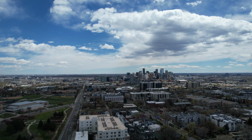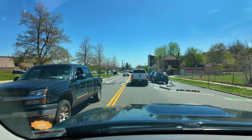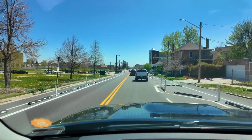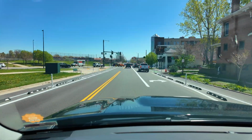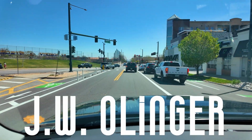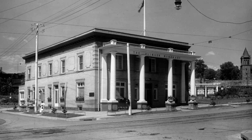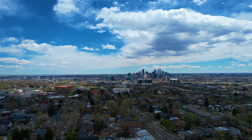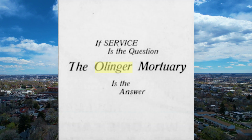For our second course, some history. Ugh, even I make myself cringe. You know, it's easy to walk these streets today, past the trendy cafes, the restaurants, the art galleries, and forget what was here before. But not that long ago, right here in the Highlands, stood a place that touched nearly every life in Denver. A place where beginnings and endings, grief and love, all cross paths. This is the story of the Olinger family.